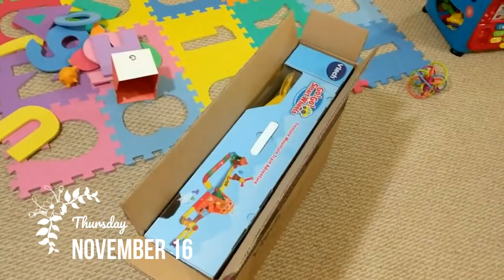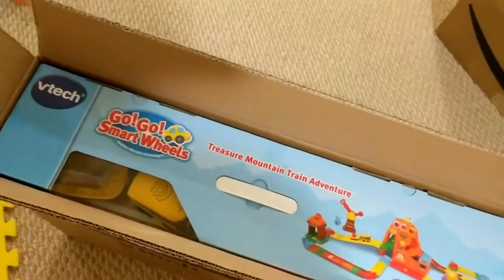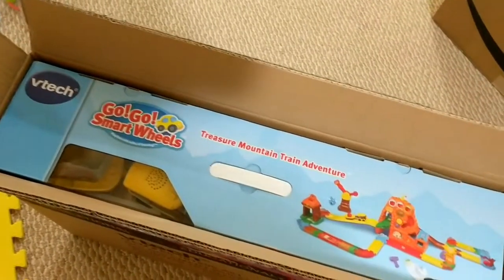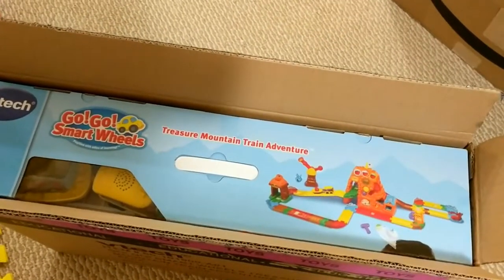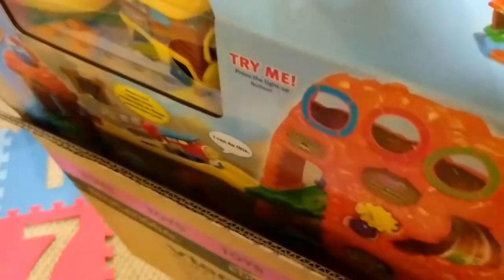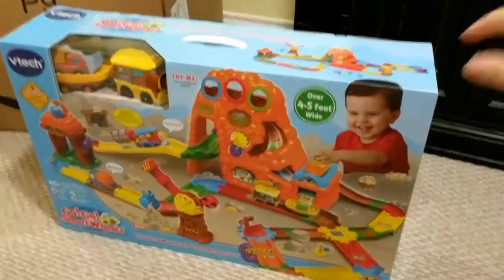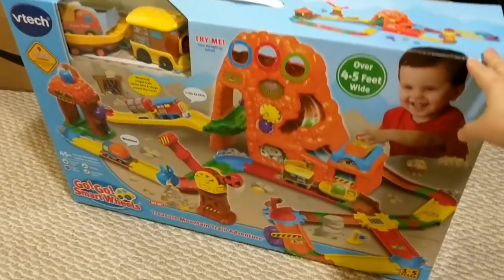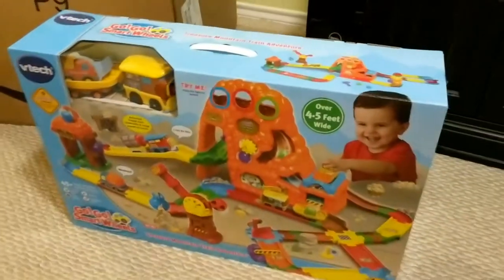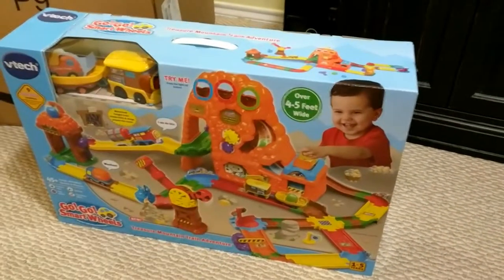So the toy that I ordered for Ezri has arrived. This VTech GoGo Smart Wheels Treasure Mountain Train Adventure. So gotta take it out of the box. So that's how the packaging is. I'm gonna open up the box and see what are the parts that I need to assemble.